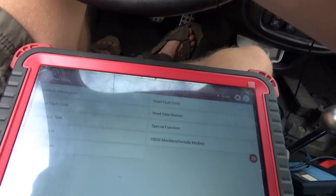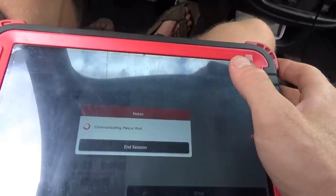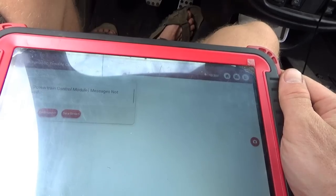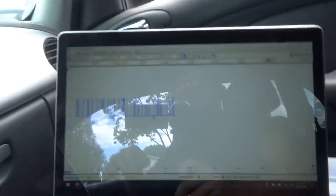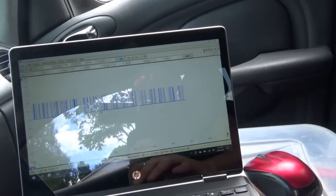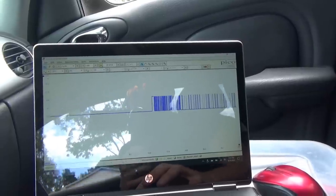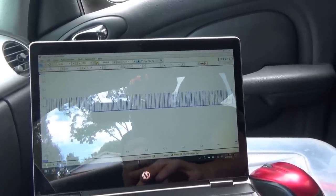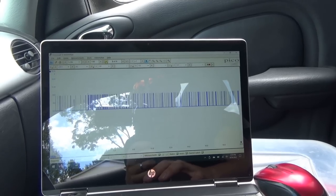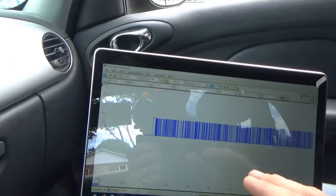One more thing, let's go to the ABS, see if it lost communication with the PCM. Yep, PCM message is not received. And you can see that it's very sporadic. Let's just stop it here and let's review. The first few screens were actually started up and ran. Right there. That's no good. See how many more messages there are?